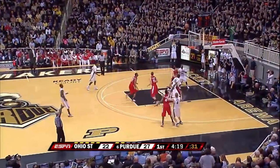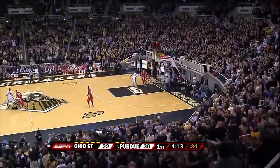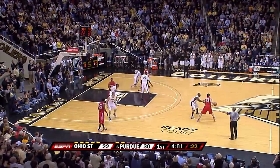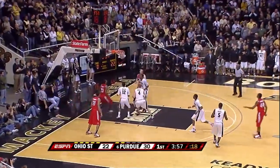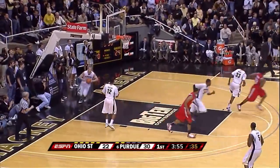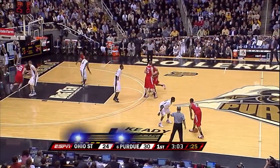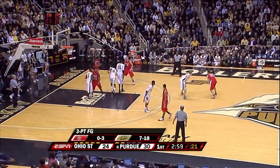60% of the time, he hasn't been doing any running or jumping yet. And coach. The three by Hummel. He's raining them all over the place. He has 20. The fall away by Buford answers the two-pointer. And screaming at his troops to find Hummel. That would appear to be very sound advice.